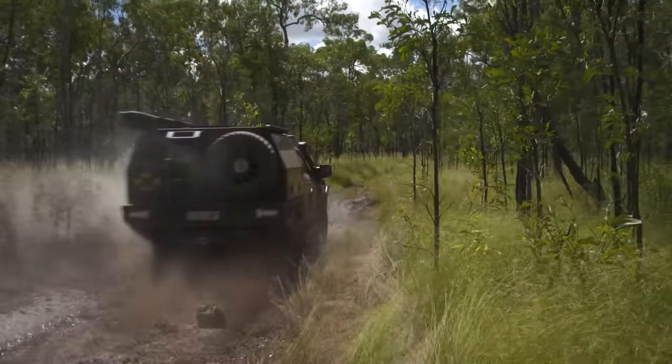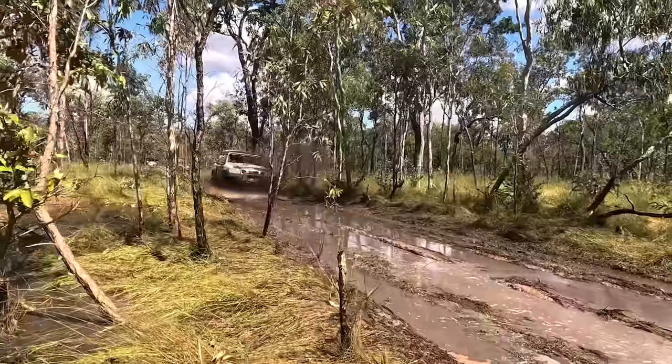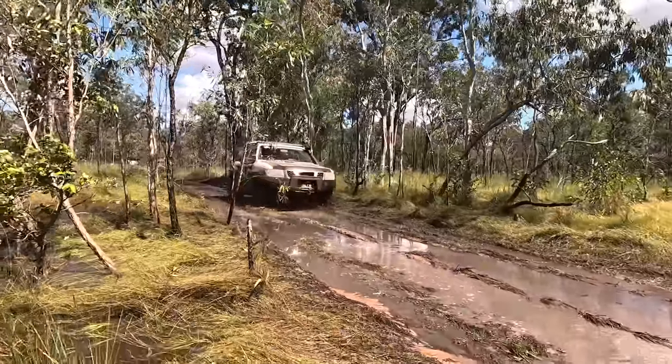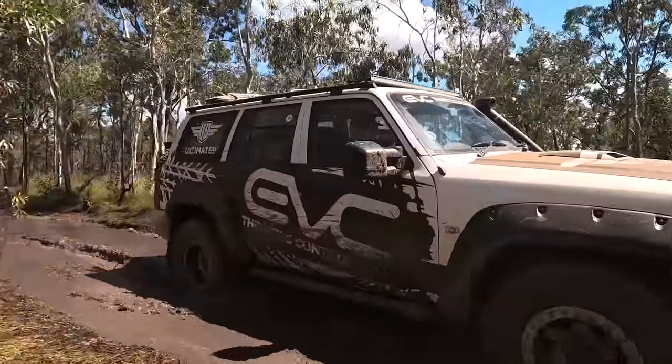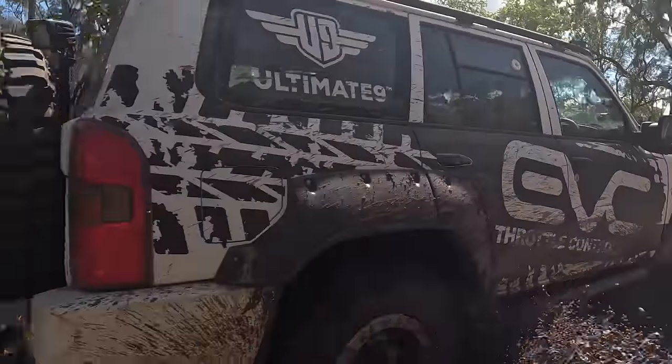Black soil sections like this can feel rock solid the first time you put wheels over it, but it only takes a few vehicles to go through to break through the surface. And by the time Pete comes through, the ground is starting to open up.